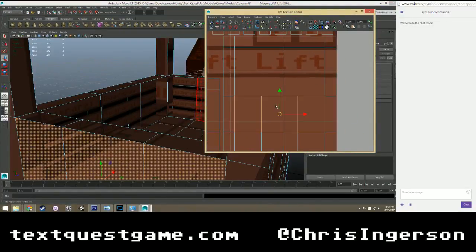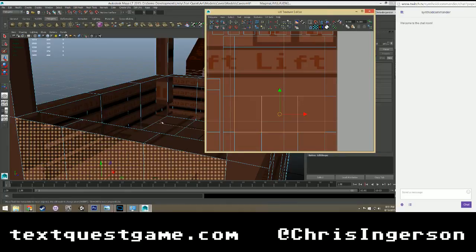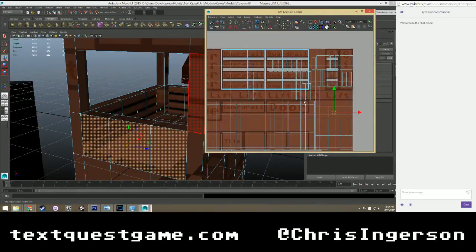Let's go back to edge, and we're just going to chop these guys off. And we're going to move them over here. Scale it up. Move it slightly left. Move it up. And then we're going to scale it again.